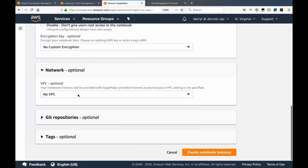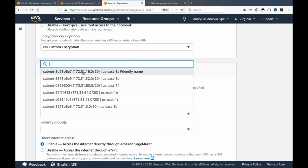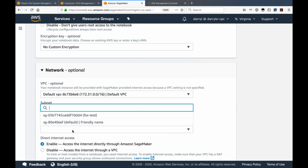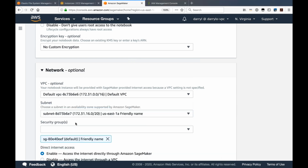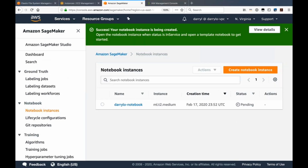We need to launch this notebook instance actually in my VPC to get access to my EFS file system. So I'm going to go ahead and grab this, select the same VPC that the file system resides in, where I have my mount targets, and select a subnet and a security group that has access to my EFS file system. And that's it. Now I'm going to go ahead and create the notebook instance. So it's going to take a few minutes for that to complete.